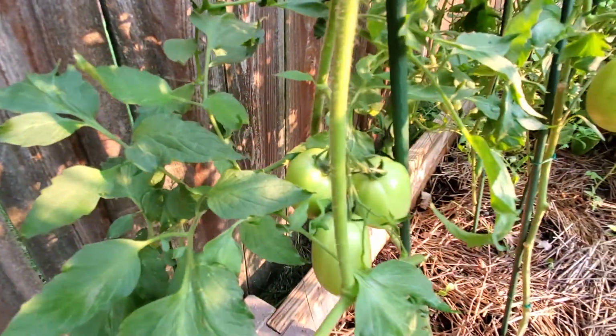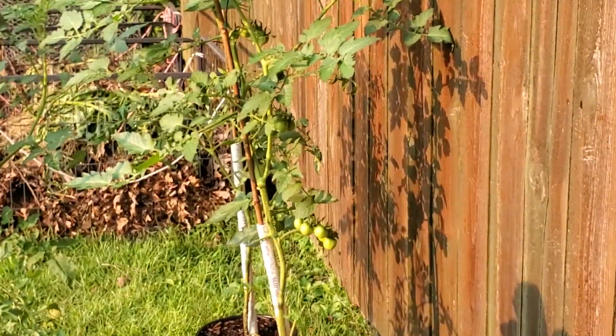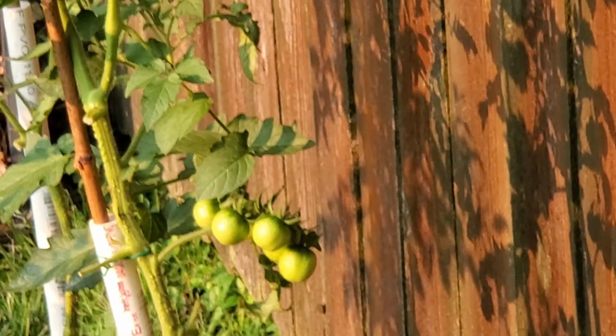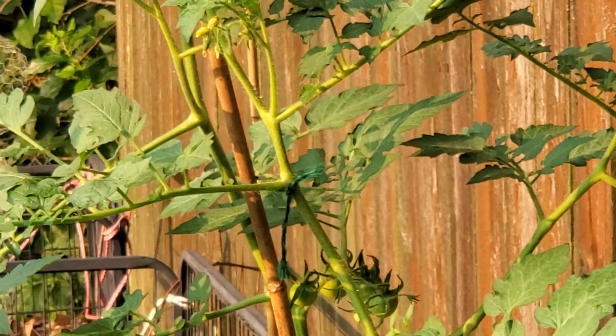That's a nice cluster right there. Of course, I told you about the ones down there. They're kind of hanging off for that one here and in different places.